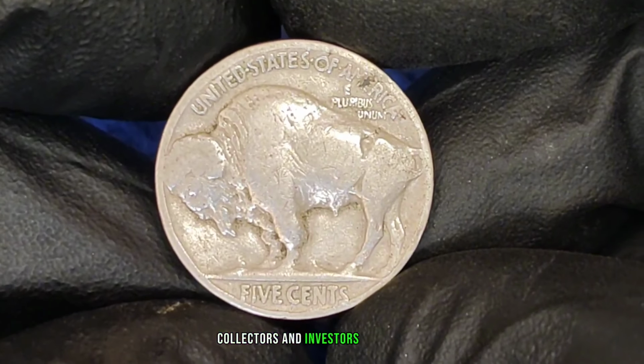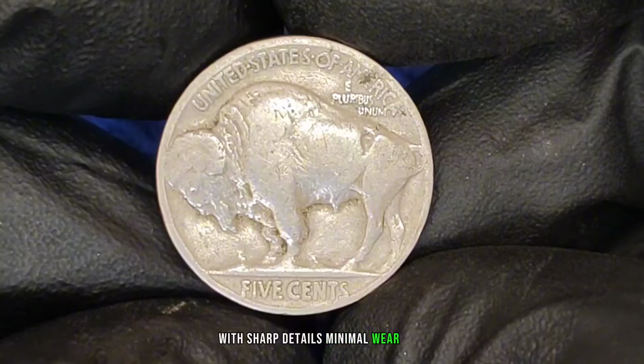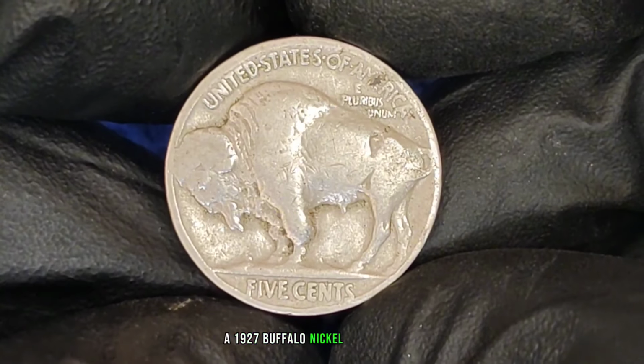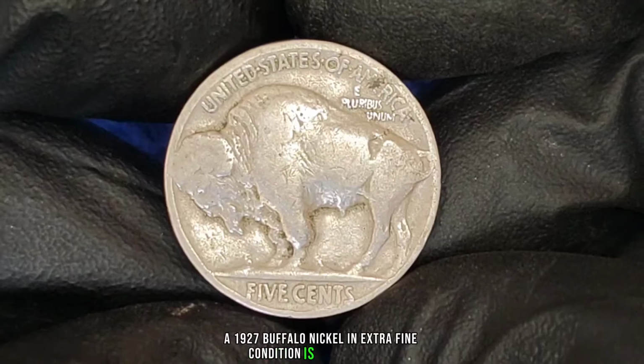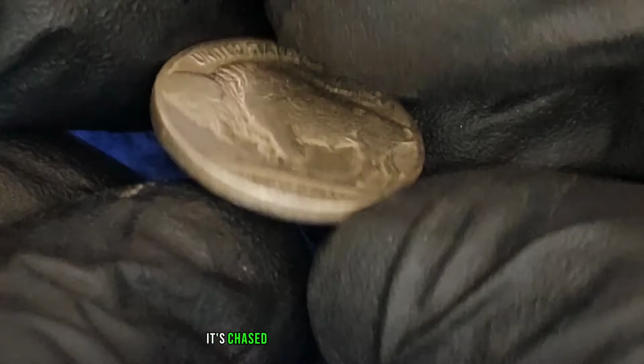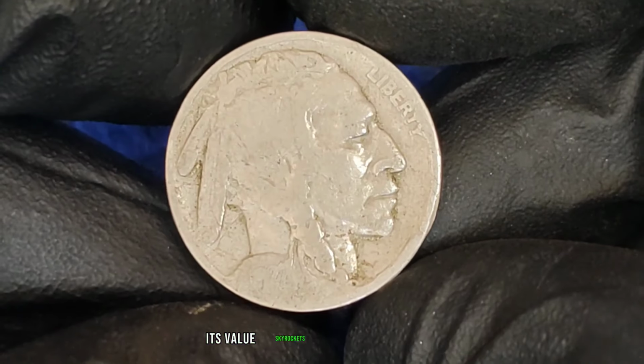Collectors and investors are always searching for coins with sharp details, minimal wear, and strong visual appeal. A 1927 Buffalo nickel in extra fine condition is the holy grail for many. It's not just wanted, it's chased. And when something is chased by many, but owned by few, its value skyrockets.